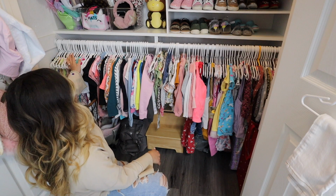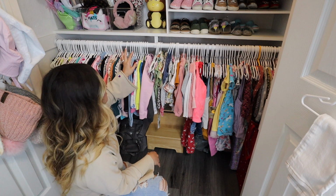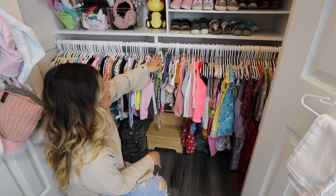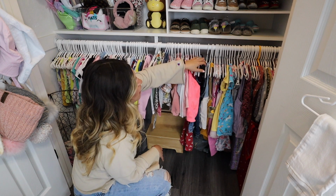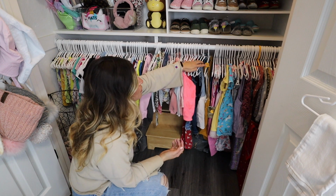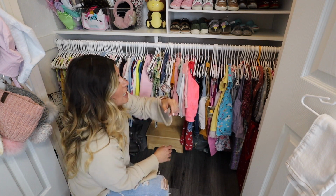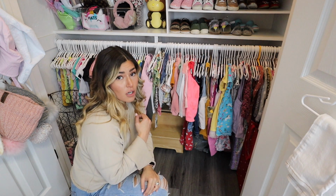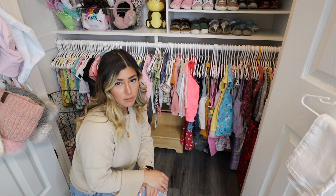We've got tank tops, t-shirts, blouses, long sleeve shirts, little sweaters, and then I've got all of her two-piece sets, jumpers, overalls, things that are like overalls, dresses. Yeah, and it's pretty much dresses from there. Now, I keep all seasons in her closet because I live in Texas and every day is a different season, literally.